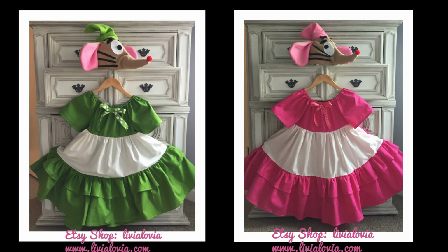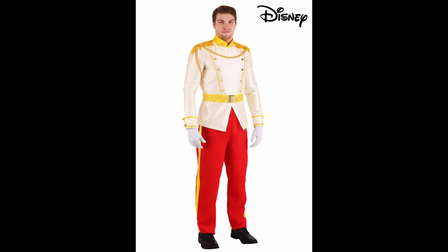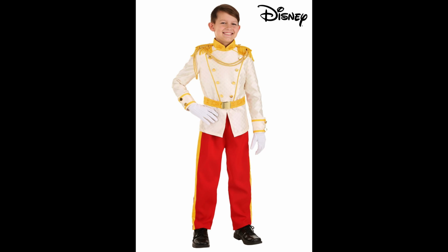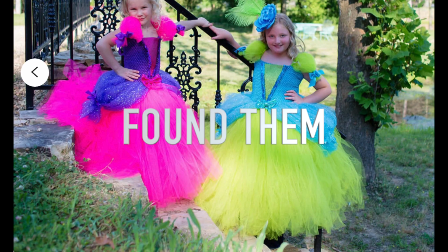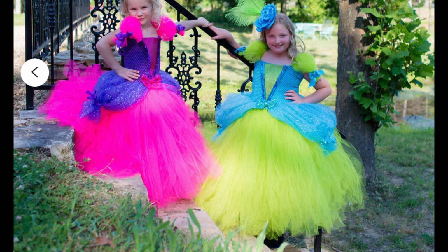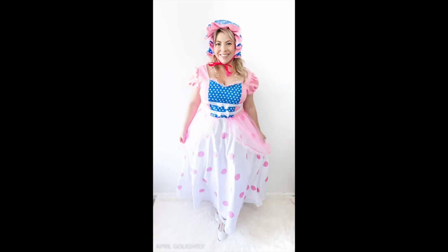If you want to add some more family members to this costume grouping, you could do the mice for the other kids in the family or for other pets in the family, or the dad as Prince Charming, or one of your sons as Prince Charming too. If you want to go crazy, maybe you can find the evil stepmother and the stepsisters on Etsy or something. It's really cool. The next costume grouping that we did together was Peep and Her Sheep.